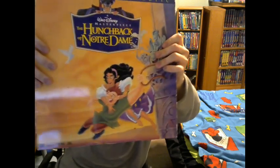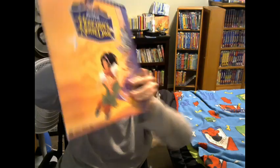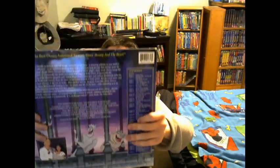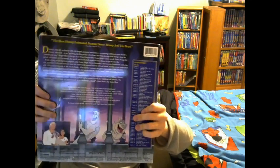And I also have the Laserdisc release from 1997, which, unlike the VHS, the Laserdisc is THX certified, and the Laserdisc copy of The Hunchback of Notre Dame from 1997 that I have opens with the green FBI warning screens from 1991.